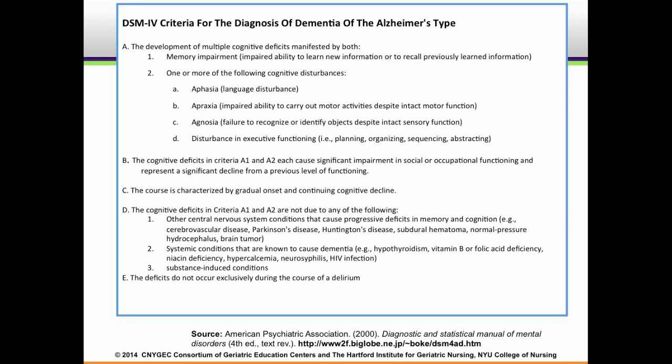And so while the DSM-4 is nice to review now, we may not be using the term dementia in the future. The DSM-5 actually has changed the terminology so that these disorders and mild cognitive impairment will be called mild neurocognitive disorder and major neurocognitive disorder. So you might see major neurocognitive disorder due to Alzheimer's disease, due to Lewy bodies, due to frontotemporal dementia, and the like.